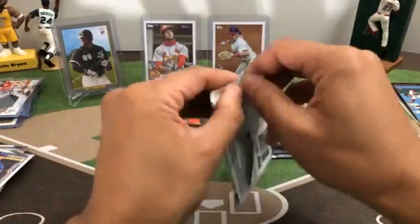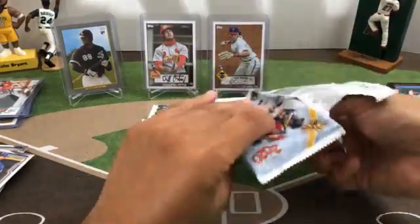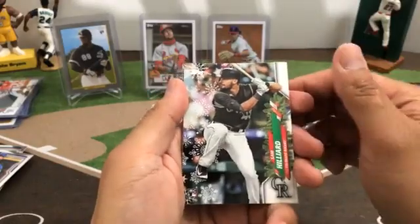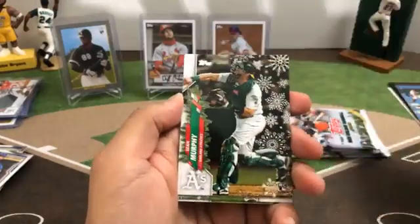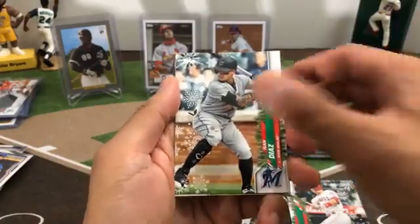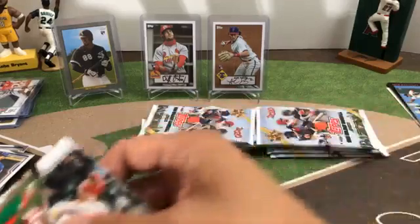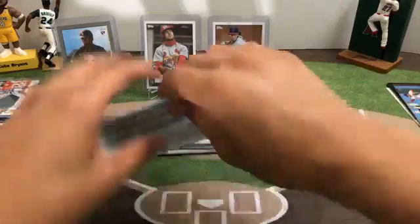All right, next pack. Matthew Boyd, Walker Buehler, Ketel Marte, Sam Hilliard, rookie, Rockies, Christian Yelich, Trea Turner, Sean Murphy, rookie for the Athletics, Mike Trout, Isan Diaz, rookie, Marlins, and Buster Posey. Next pack.